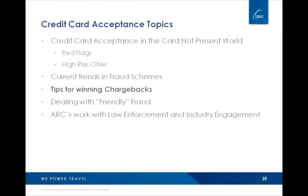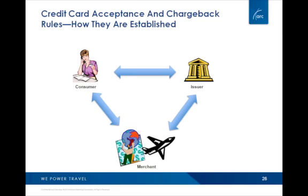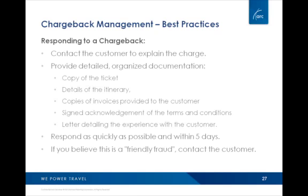So let's talk about chargebacks. These are the entities that are involved in chargebacks. Let's talk about what you should do when you receive a chargeback.